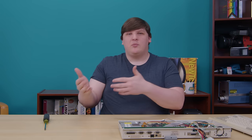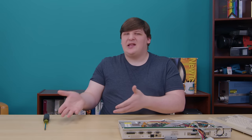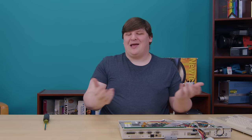My ultimate solution was to just pull the hard drive out so I could hook it up to my PC with a USB adapter and then move the contents of the Windows 98 install disk over, but that's when I found out that this hard drive was dead.